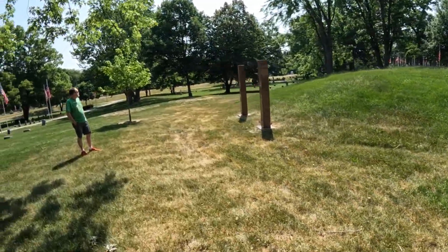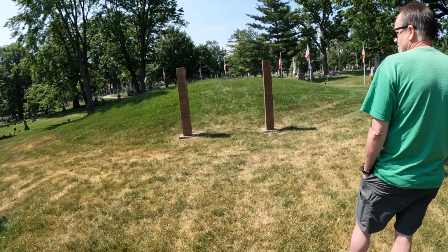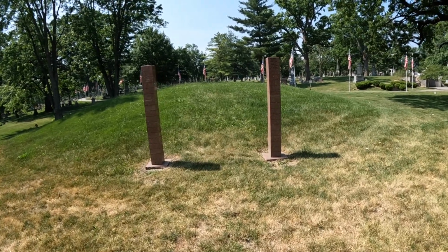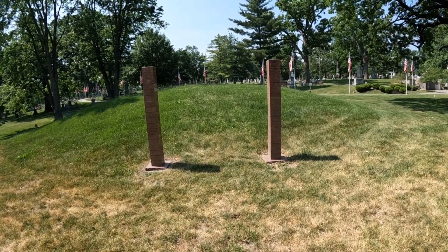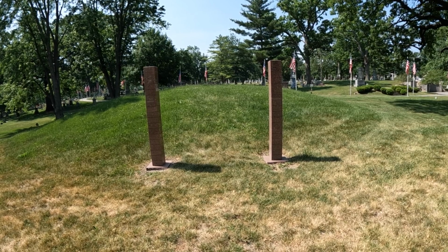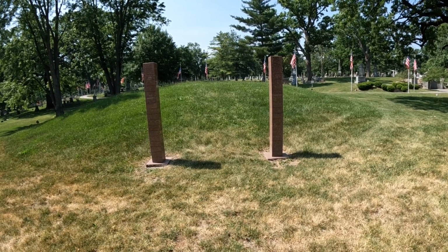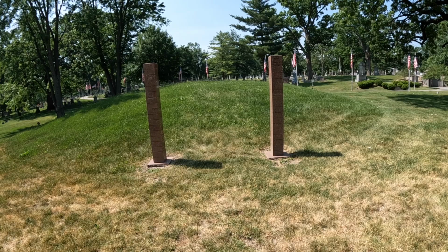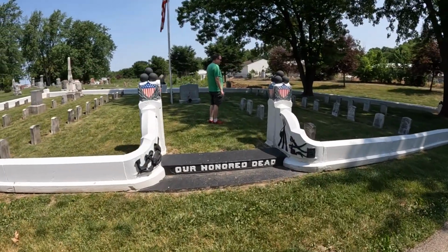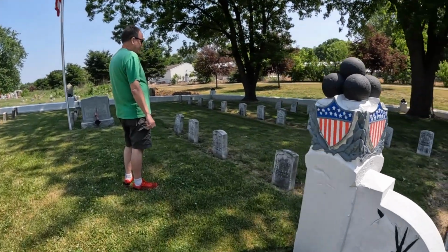What did you find? Well, that's interesting. I've never seen a gravestone like that before. Kind of like a prehistoric burial mound look. Yeah. This must be for the military dead, the veterans. That's American.